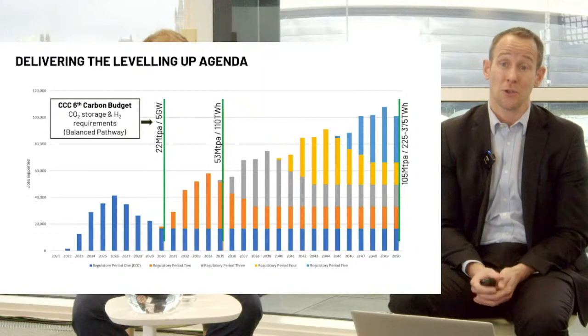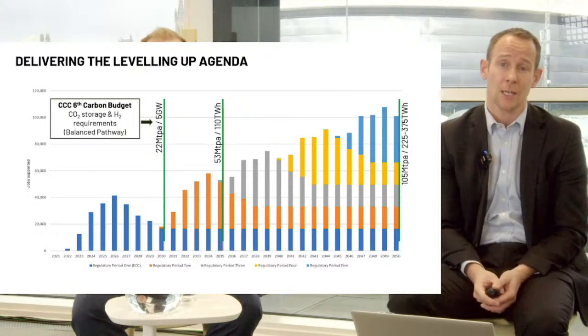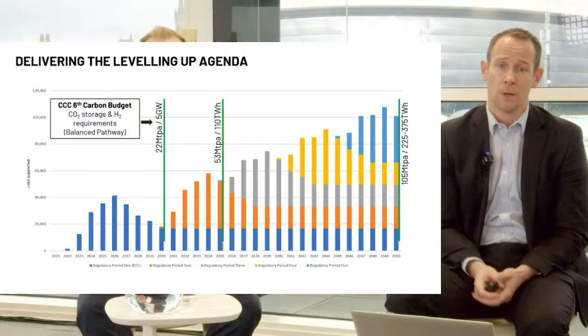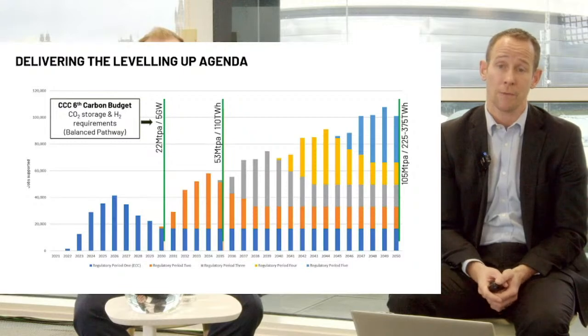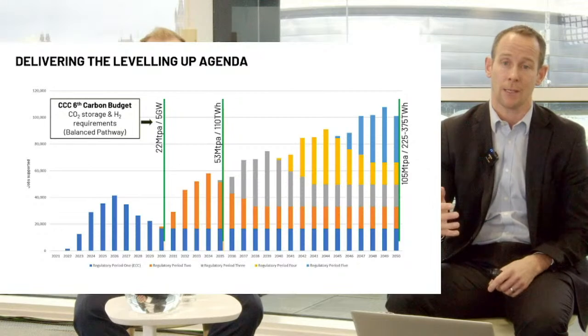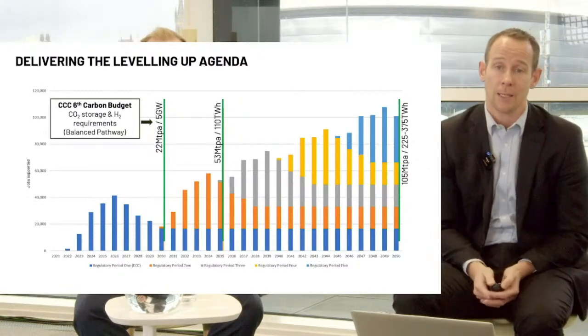The East Coast cluster is a big start, could decarbonise around 27 million tonnes. So a significant contribution, but not enough. You can see the blue line at the bottom is the job creation from this first phase. But the point is the first phase facilitates a next phase, facilitates a future phase, facilitates a future phase. And that's how we get to net zero.